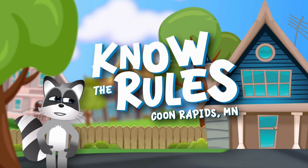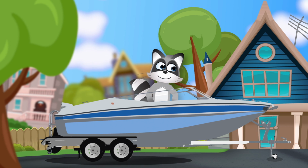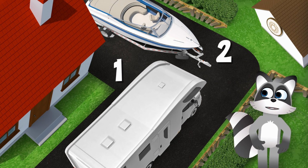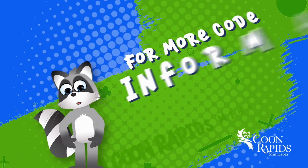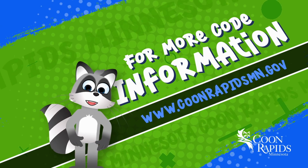Major recreational equipment like RVs, campers, converted buses, and boats are allowed on residential property in Coon Rapids, but you are limited to 2 items that must be registered and operable. And any vehicle parked at a home for more than 12 hours must not exceed a certain size. For more information on this and other city codes, log on to coonrapidsmn.gov.